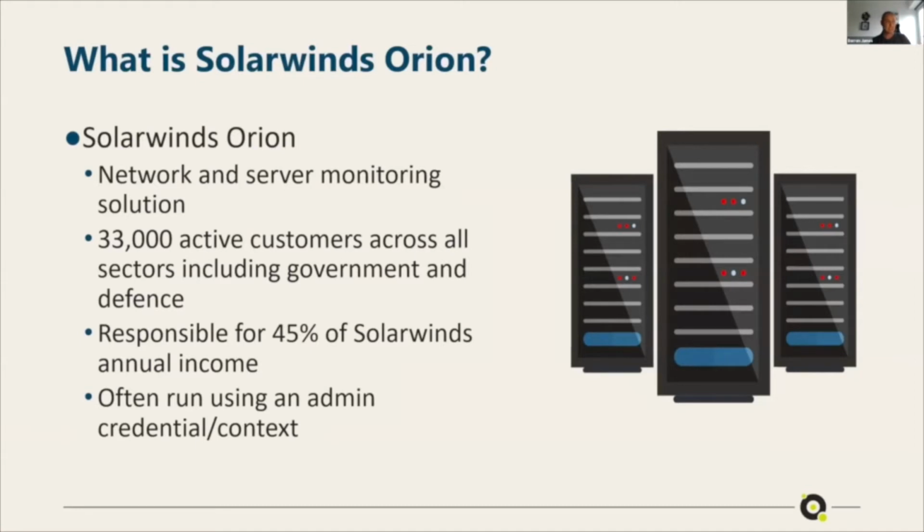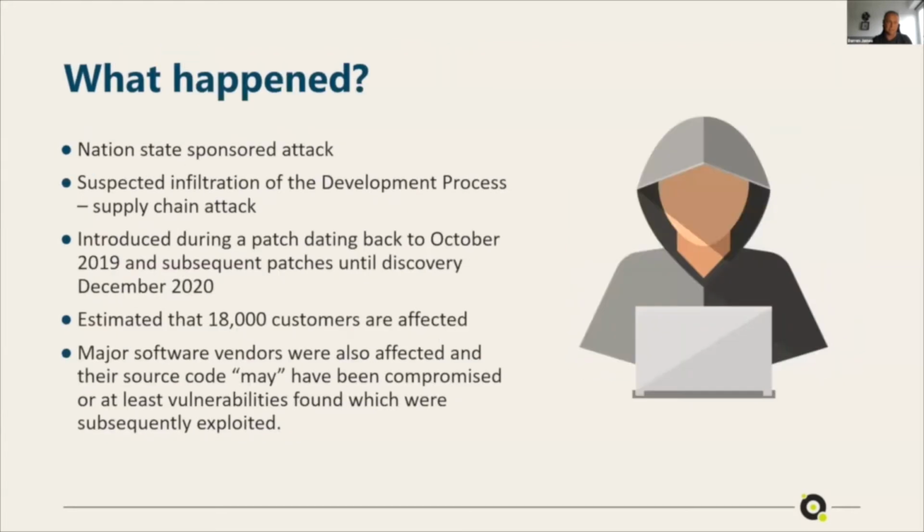Just as a quick reminder, SolarWinds Orion is a network server and monitoring solution. It's got 33,000 active customers across all sectors. And it's very important for SolarWinds themselves: 45% of their annual income comes from the recurring revenue of that subscription. It's often run under an admin context to give the information that the monitoring system requires. It's run as an admin, so pretty invasive potentially if it got into the wrong hands.